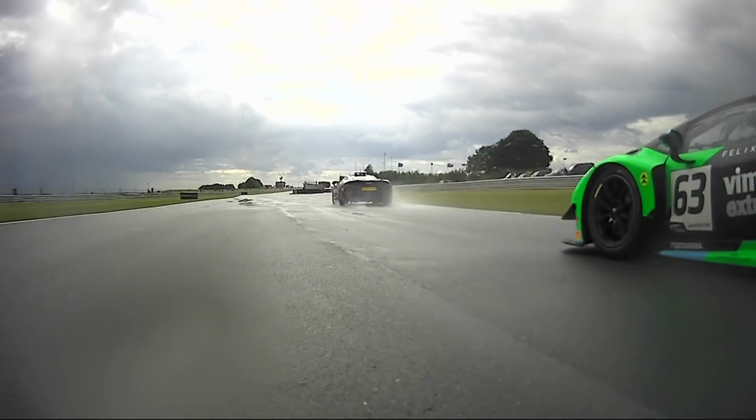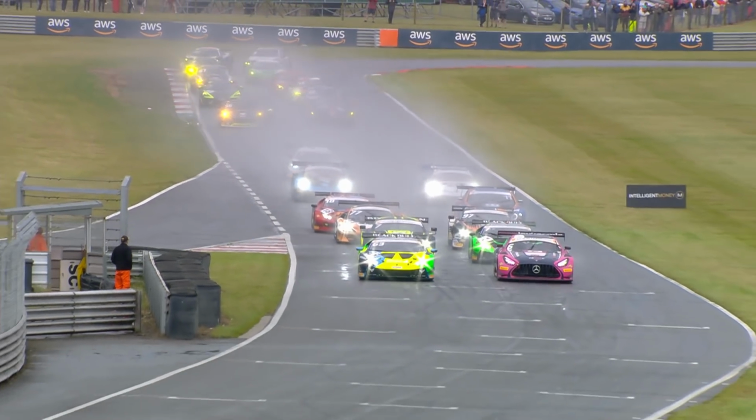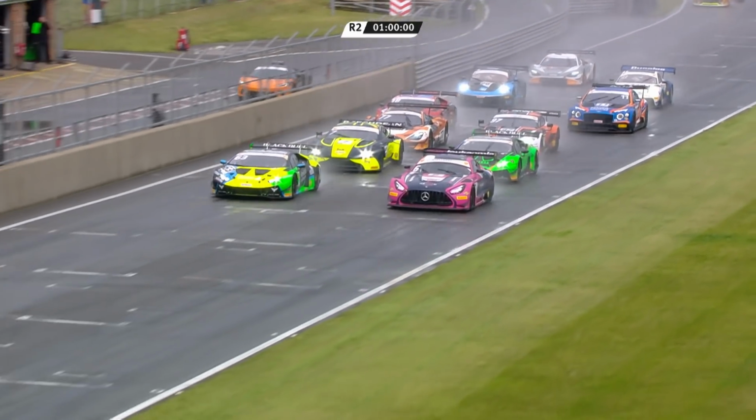So we're set to go racing then. It is a 60-minute sprint. The pace car, as it is, peels into the pit lane. The cars get themselves in the requisite side-by-side formation ready for the start. The race director will give the command, and who is it going to be that makes the best start then?